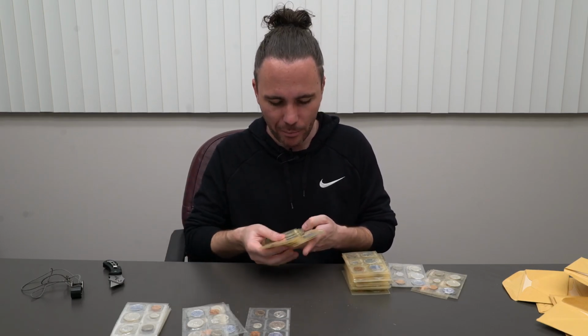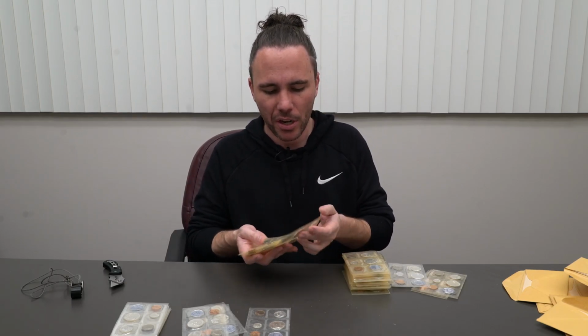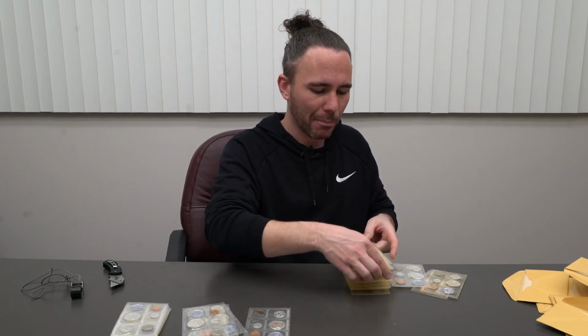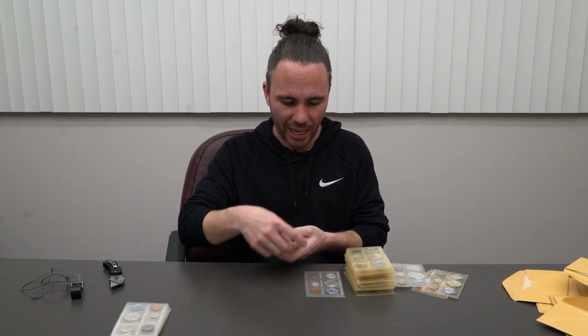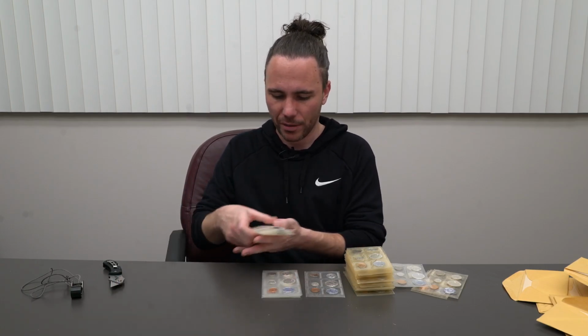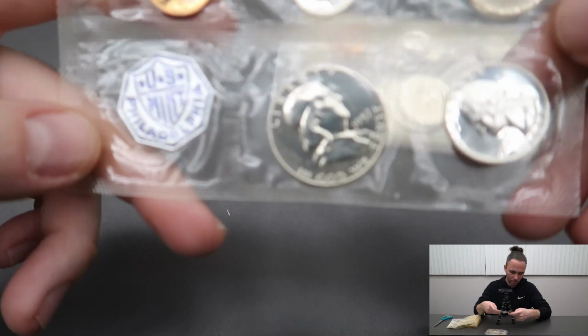Instead of buying boxes of half dollars or bank wrapped rolls, I like to buy proof sets. And I'm basically searching for cameos and deep cameos and other coins that are going to sell for a significant premium above and beyond what I just paid for said coins. Here we go.